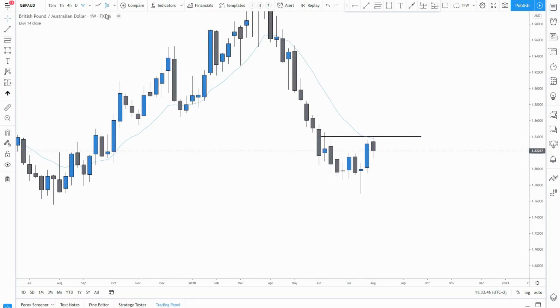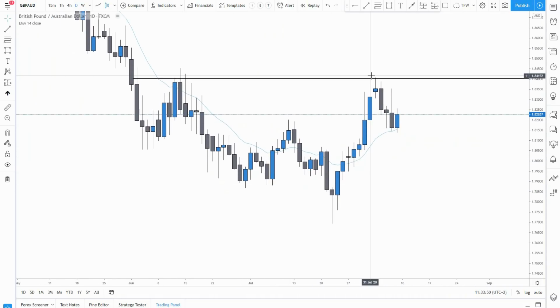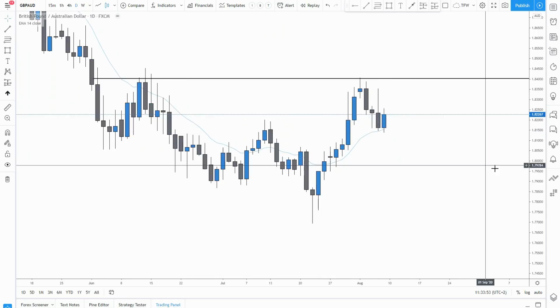And if I even include this weekly candle's wick, daily time frame, what do we have? The market strongly pushing to the upside, and right now we are in a pullback phase.